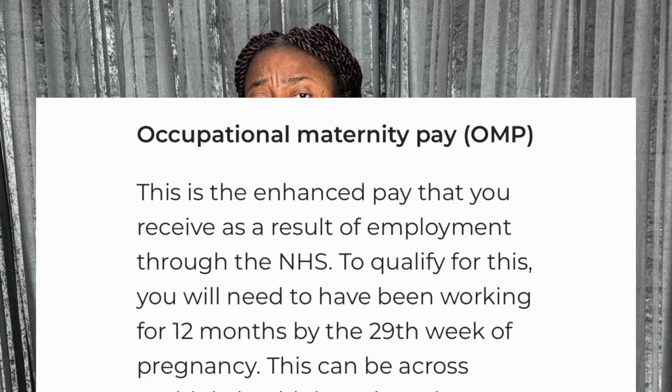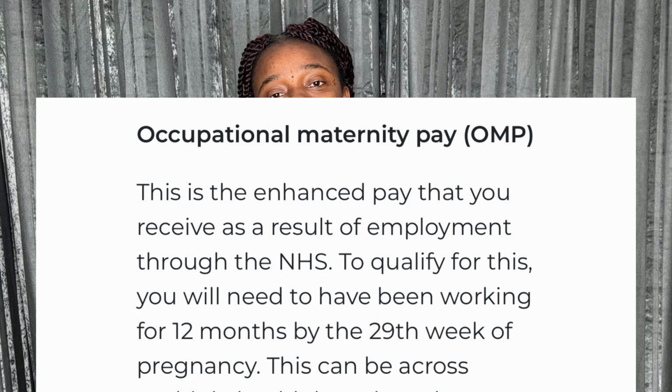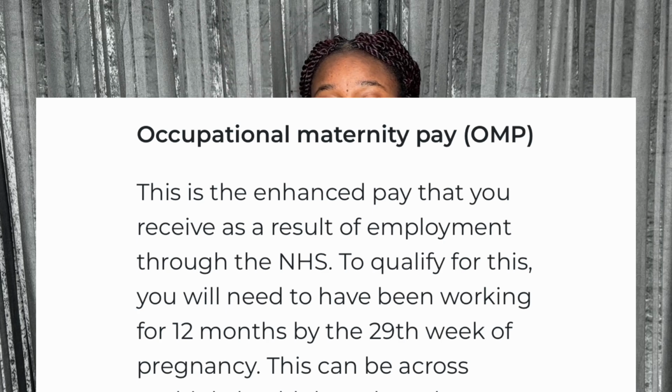So what is the criteria? You must have worked with your employer for at least 12 months by the time you are 29 weeks pregnant. That's the simplest way I can explain it. So by the time you're 29 weeks pregnant, you must have worked for your employer continuously for 12 months. This applies to the NHS. So if you're working in the NHS, let's say you changed trust within the space of 12 months, but it was from one NHS trust to another NHS trust, it is still counted as 12 months of continuous NHS service.